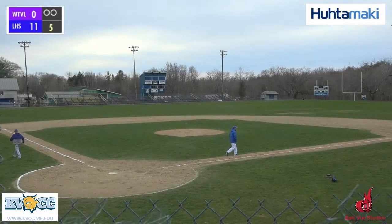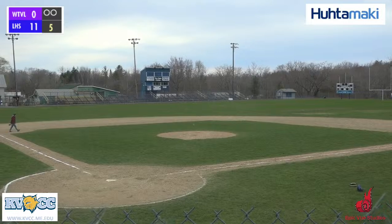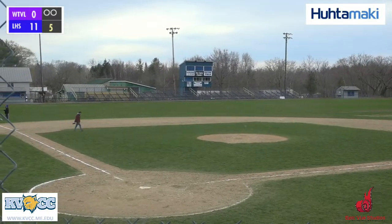Welcome back to Kai's Field. Rick Dougal, Eli Poulin in the Hudimaki Packaging Broadcast Center. The Bulldogs with a big 11-0 win here over the Panthers. A game I said throughout we thought was going to be a lot closer coming into the game. Two teams that played. Waterville actually swept Lawrence last year.